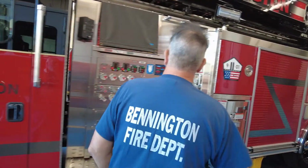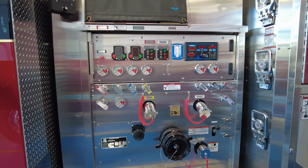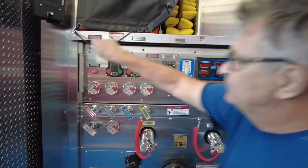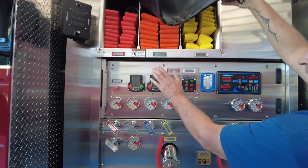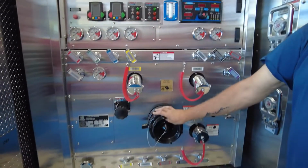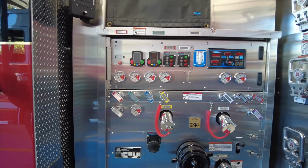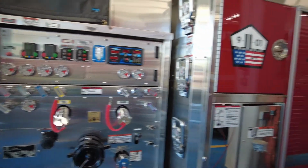I'll step in. So this here is the pump, a single stage pump. It's a Hale pump. And we can operate the ladder from this. The ladder water, we can operate, we've got 3 cross lays, 2.5 inch and 1 3/4 inch. They come up here and they're controlled from here. The aerial is controlled from this portion of it. This portion is what runs the pump. This is what you feed into it. This one is a gate in the back where we can be fed from another truck and bypass our pump altogether if we need to. Then these are just discharges, different sizes and stuff. Nice.